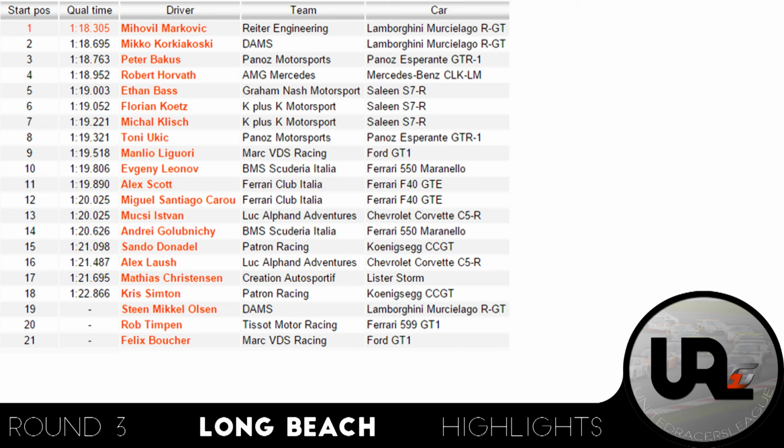Mihovil Markovic dominated qualifying and put his Lamborghini 3/10 up on Mikko Korkiakoski. Third place was for Peter Backus in the Panos. In the AM Cup, it was Andrei Golubnici taking pole in front of Sando Donadel and Matthias Christensen in third place. So let's have a look at the highlights of the race.